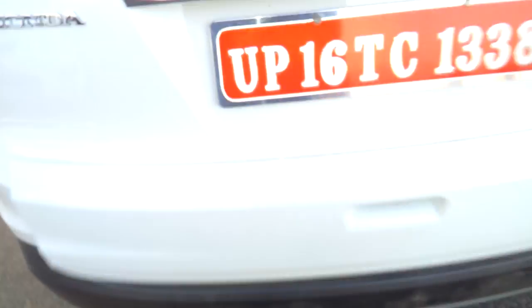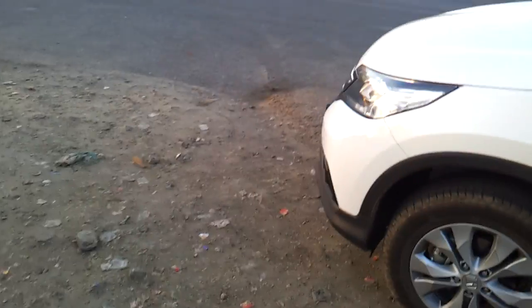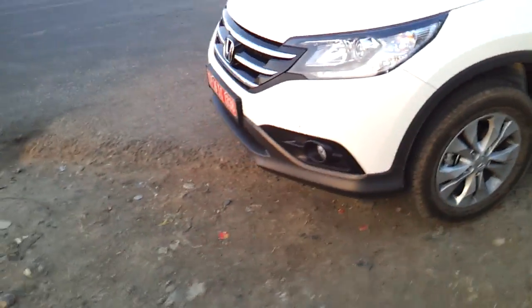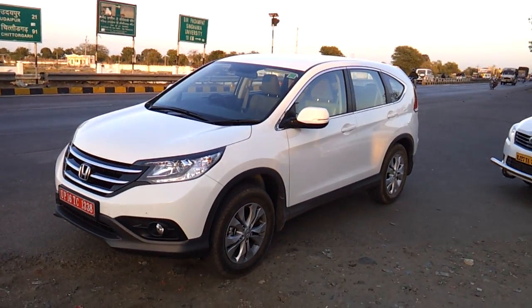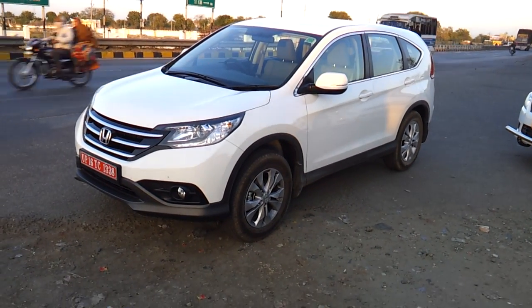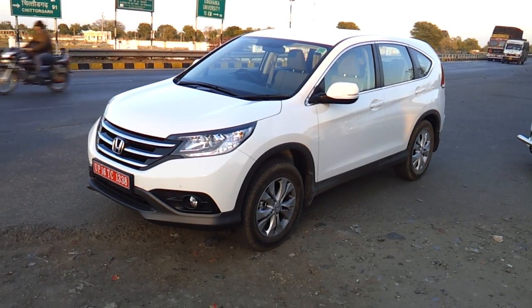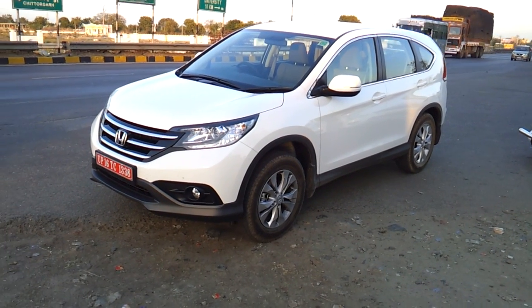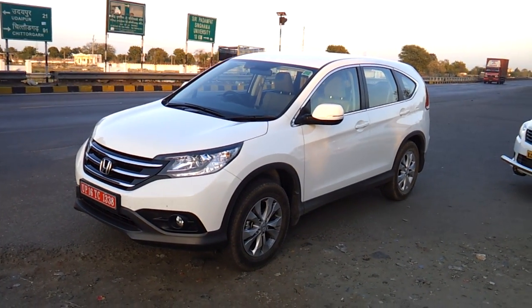Quite a practical SUV, and it's got all the right attributes, except it's still available in petrol. However, given that diesel prices are increasing in India, 50 paise every month, by the end of the year, diesel is going to be pretty close to petrol prices, and then the CRV will make a lot more sense. I think petrols are coming back to form, and the CRV should be one of the first SUVs leading that charge.